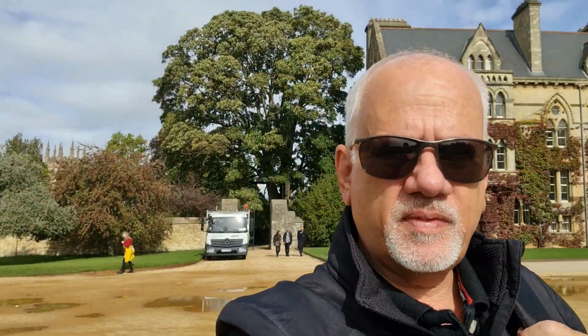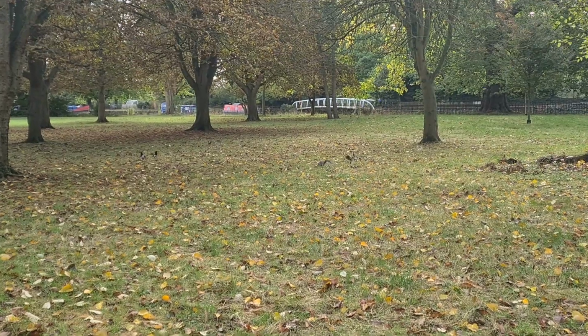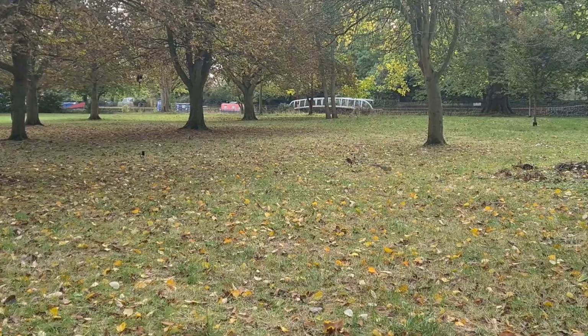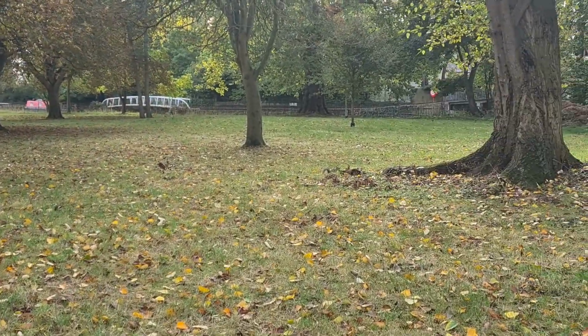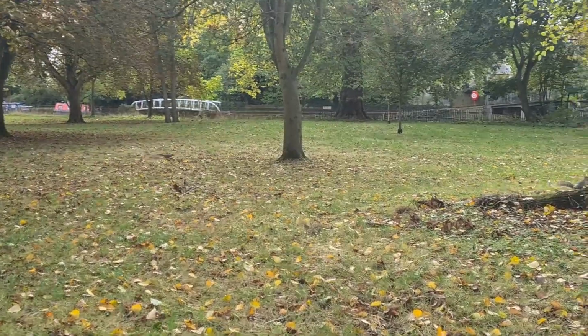Well, it's certainly changed a bit since I was here as a schoolboy. Just take a look around there. Look. Again, that's Meadow Gate, or Meadow Gate Hall. And that will take you into the Christchurch Cathedral. And behind me just there, that's Deer Park. Can you see how many squirrels there are here? We used to have red ones here too, back in the day, but unfortunately not so many these days.